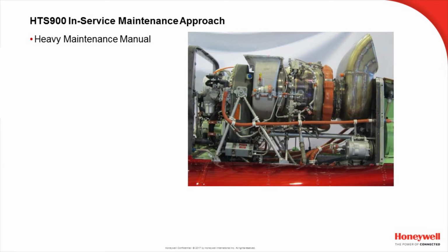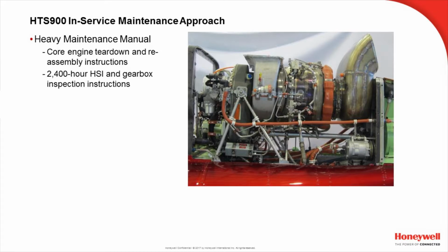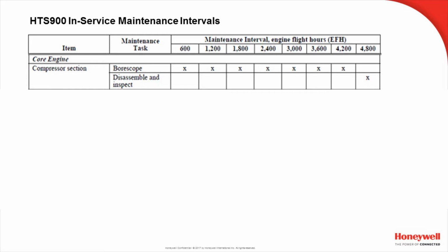The Heavy Maintenance Manual provides core engine teardown and reassembly instructions. It includes the data for the 2400-hour hot section inspection and gearbox inspection instructions. It also contains the 4800-hour hot section inspection, cold section inspection, and gearbox inspection instructions. On the compressor section, there is no requirement to disassemble and inspect the compressor section until 4800 hours unless there is something found during some of the borescope inspections.